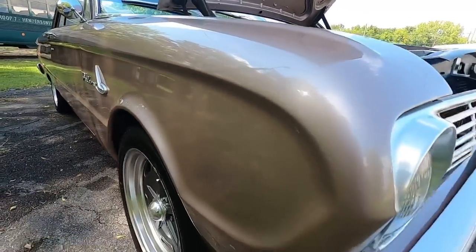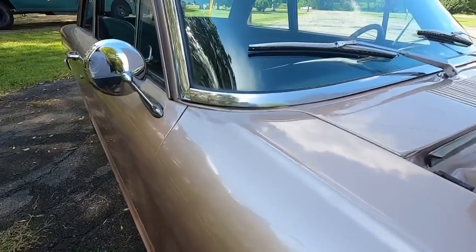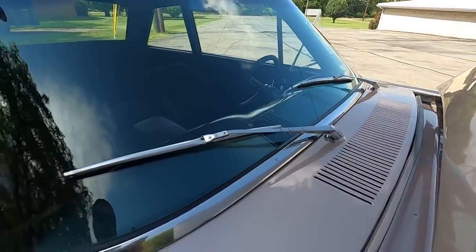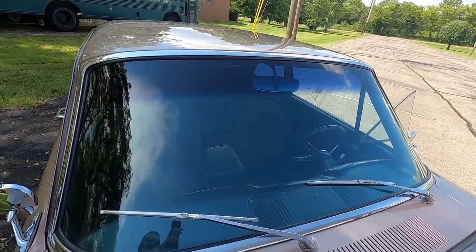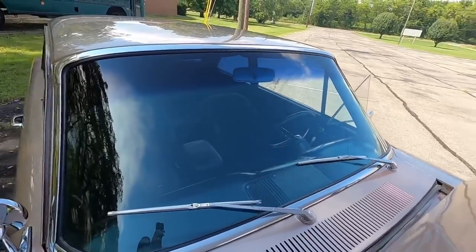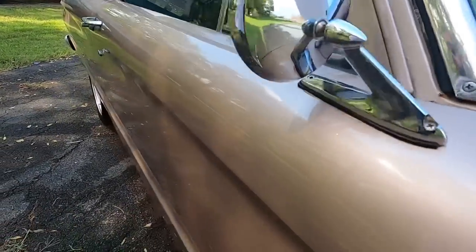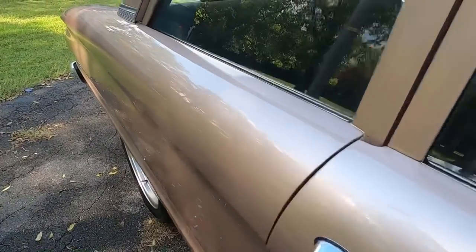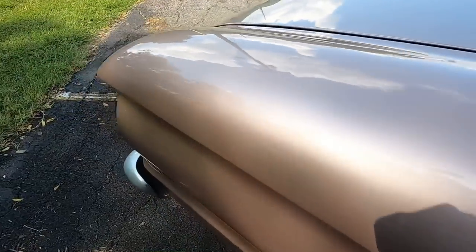Midsection looks great. Back over your top. Front windshield on this one is nice and clean. I don't see any chips. The seal looks like it's been replaced, and the trim is also nice and clean. A little bit of pitting on your mirror there. The crack here. Some dirt.